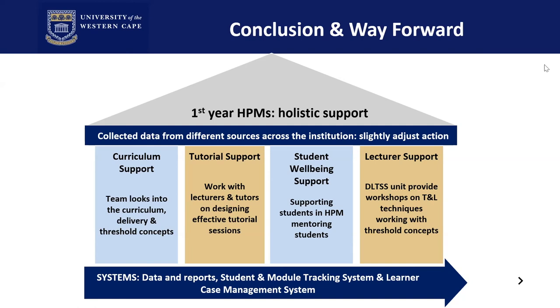And then looking at the tutorial program. How can the tutorial program further support those high priority modules, looking at supporting the lecturer, supporting the tutor, and also providing workshops for the tutors on how do you then transfer knowledge to the students, especially those threshold concepts, how do you unpack them and how do you break it down and support the students in the tutorial classroom. Then looking at the student well-being support, looking specifically at the students in the first year high priority modules, how do we support them holistically?